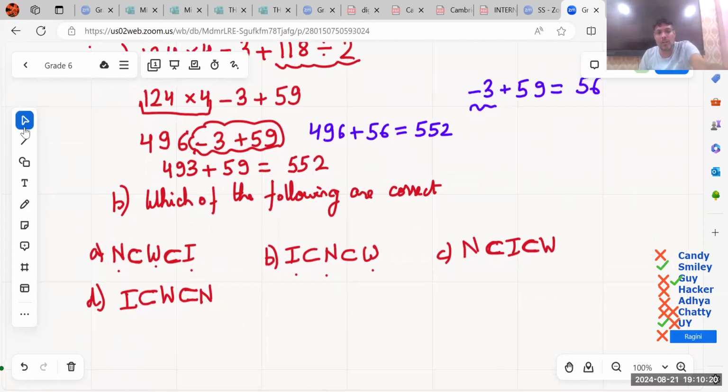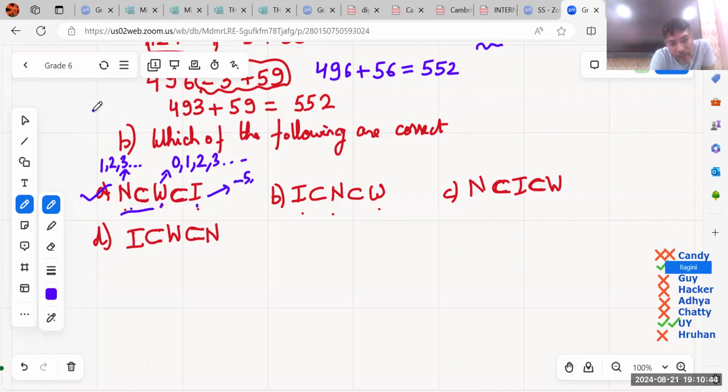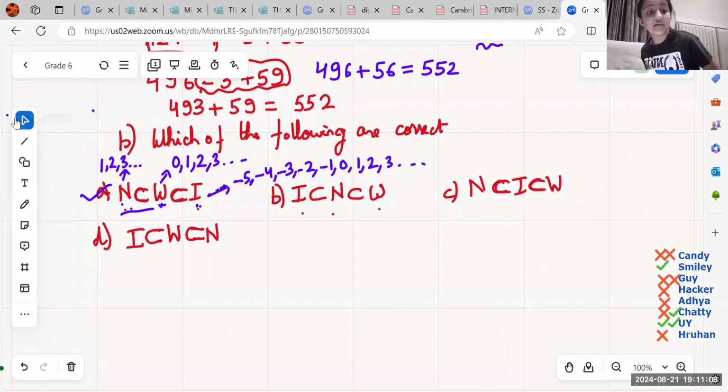Yes, now next question. This means that natural number is a subset of whole number and whole number is a subset of integers. Natural numbers are all positive numbers, 1, 2, 3, and so on. Whole numbers are all positive numbers including 0. And integers include -5, -4, -3, -2, -1, 0, 1, 2, 3, and so on. So the biggest set is integers, so we say that natural number is a subset of whole number, whole number is a subset of integers. Okay, Smiley? Yes, sir.